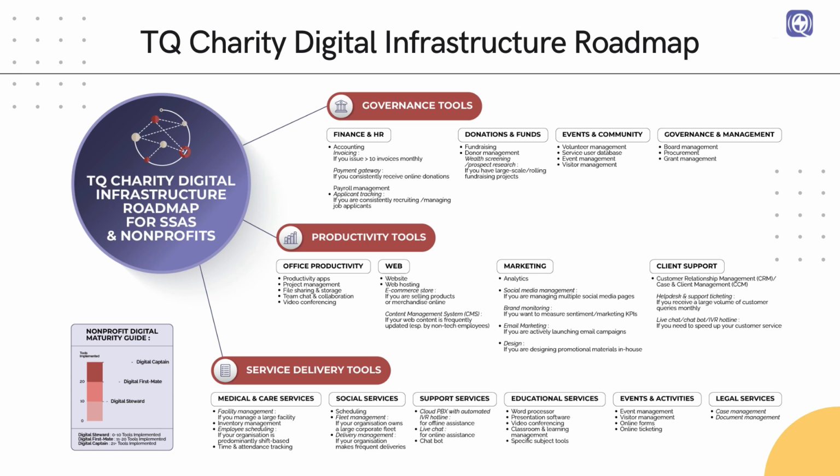The TQ Digital Infrastructure Roadmap is basically an ideal roadmap of what an organization's digital transformation journey should look like. It is divided into three main branches, namely the governance tools, the productivity tools, and the service delivery tools.